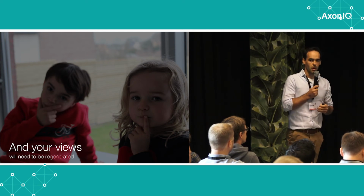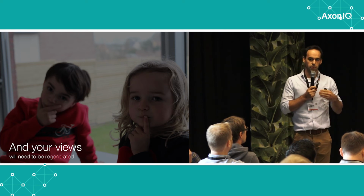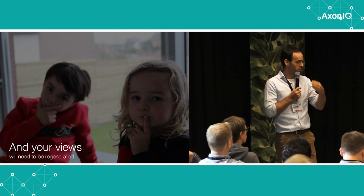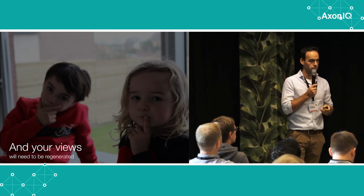What we have in place now is some kind of blue-green view mechanism where we can rebuild a view in the background, and at the moment that it's finished, we can switch over to the new view and we deprecate the old view. A release later, we remove the old view.